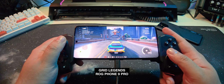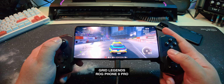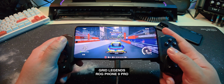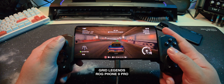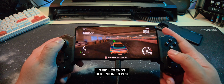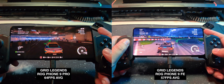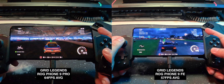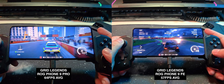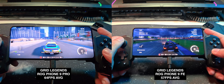But I'm noticing something. It's either the phones are equally being taxed to their extremes by the game, or the new architecture on the Adreno 830 isn't fully being taken advantage of yet, because the gap isn't that wild. On the Pro, I was able to average 64 FPS across 3 races, while the FE was able to secure an average of 57 FPS across 3 races.